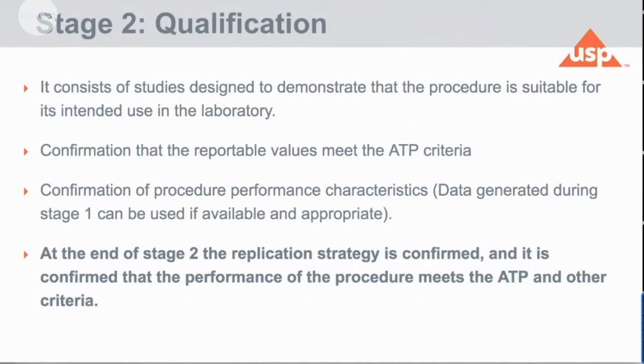We confirm the other procedure performance characteristics, usually with data generated during stage one. And at the end of stage two, the replication strategy is confirmed, and it's confirmed that the procedure performance meets the ATP and other criteria. And with those elements, we go into stage three.